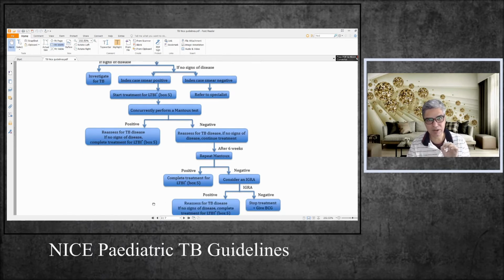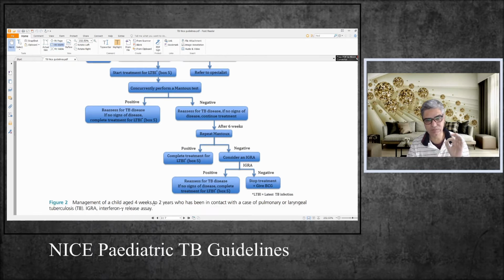consider gamma interferon test. So if the gamma interferon test is positive, again, you have to reassess it. Either treat it as TB disease or latent TB infection and complete the full course. If they are negative, then you have to stop treatment and offer them BCG. And why I'm saying that, because in the UK BCG is not routinely offered. So if the gamma interferon test is negative, then you stop the INH and you have to give them BCG because of their past exposure to a case. So these are the guidelines for the children in the age bracket 4 weeks to 2 years.